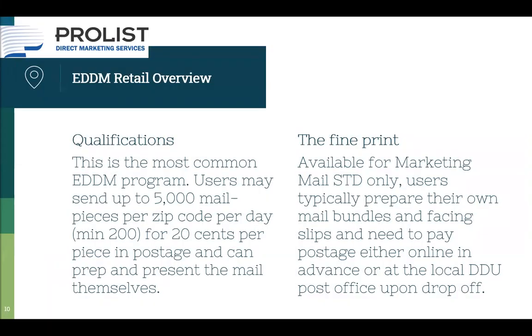Retail has a cap as far as how many pieces can be sent through retail EDDM. It's up to 5,000 pieces per zip code per day. There is a minimum of 200 pieces, or if you're only targeting a select route that has actually fewer addresses on that route, then that's okay. If that's all they have is say 168, then that will still qualify. The postage right now is 20 cents per piece. And again, this program is designed so that an individual can go online, select their routes, go to a quick printer, get the pieces printed, and then take care of the, there are some bundling requirements and facing slip requirements, but basically somebody could take care of that themselves, pay the postage online, go to the local post office and drop their mailers in the mail to go to folks who live close by.